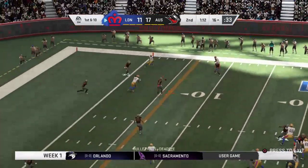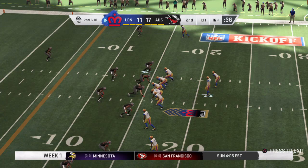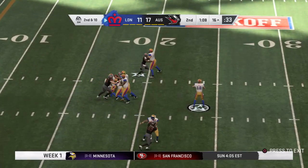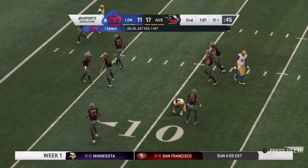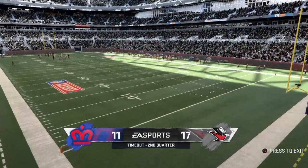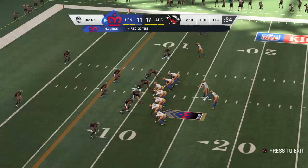Here's Ebner. Throwing right side, and that is tipped away by Antoine McGowan. Second down and 10 for London. Here's Ebner, and that's time in the pocket. Now he dumps it off to Marcus Judge, who gets down to the 11, and a timeout will be called by London. This is their first charge to the half. Third down and 5 for London at the 11-yard line.